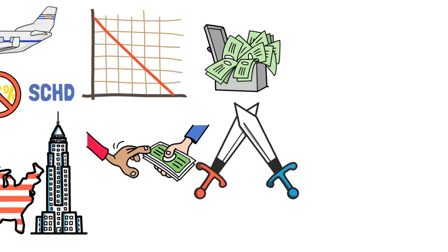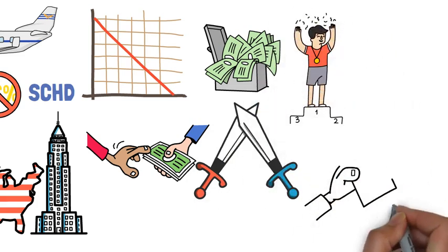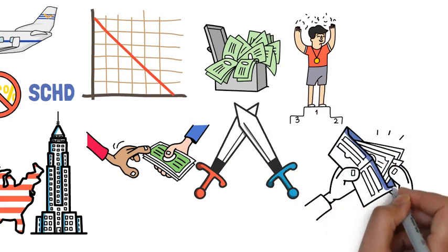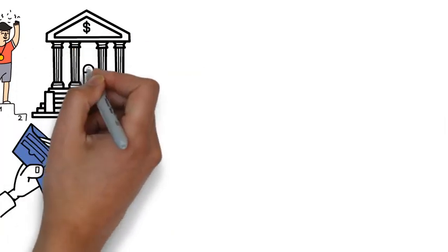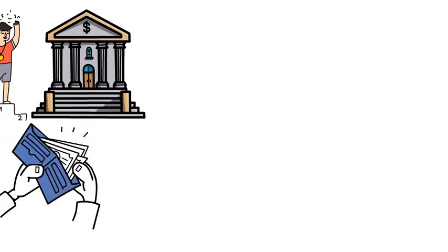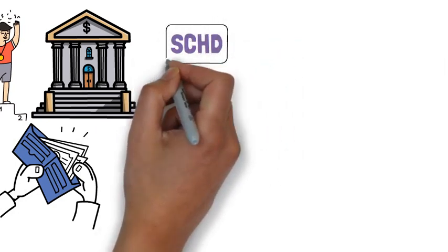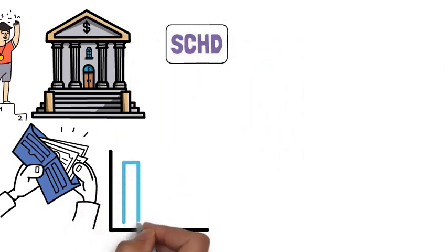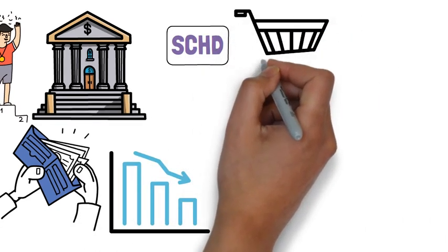Not all of SCHD's sell decisions have been victories. One of the fund's most costly mistakes involved Wells Fargo. The beleaguered bank had been mired in scandal and poor performance in the years prior to 2021, and it failed to meet SCHD's rigorous criteria during that March rebalancing. The fund sold its shares near the bottom, locking in losses. What followed was a painful irony.